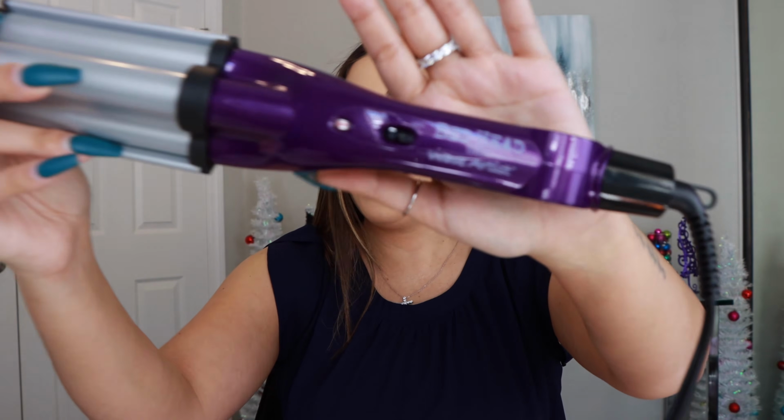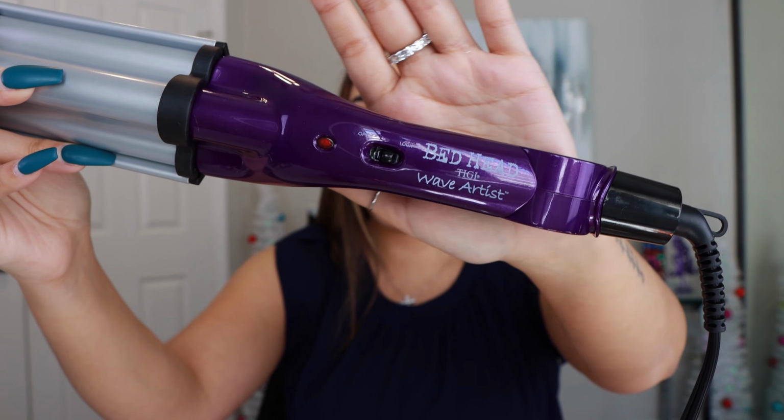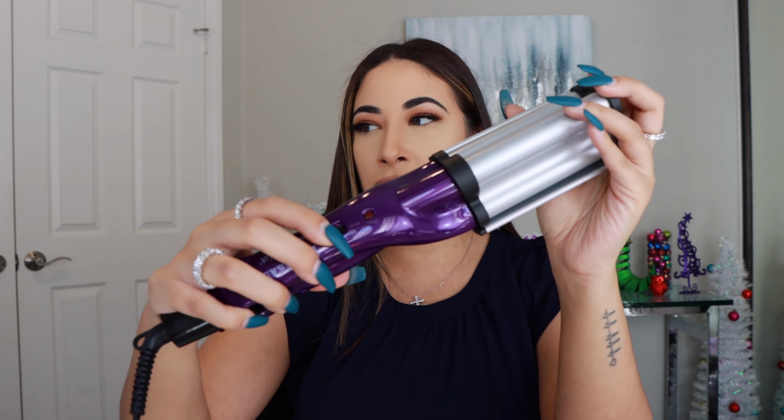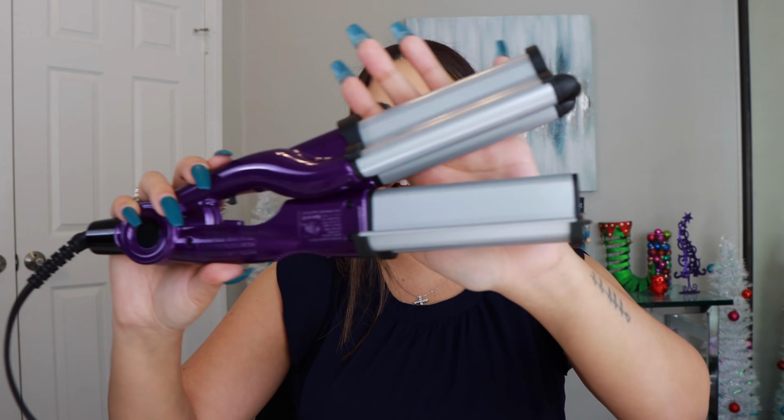So the next product is actually not a product, it's a hair tool, and it is this hair waver from Bedhead. I love, love, love this wand. The best part is it was super affordable. I think it was like $25 or $28, but it does have a locking button, so you just unlock it and it opens it up.